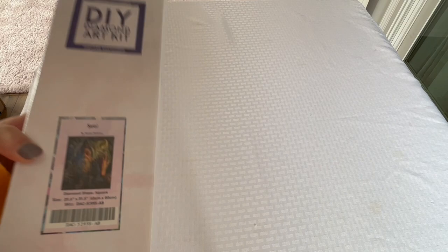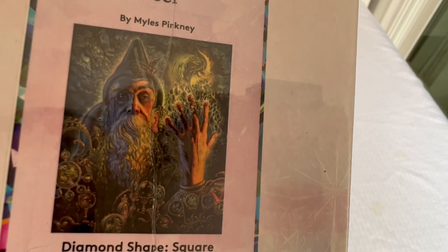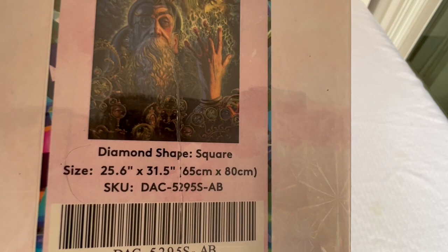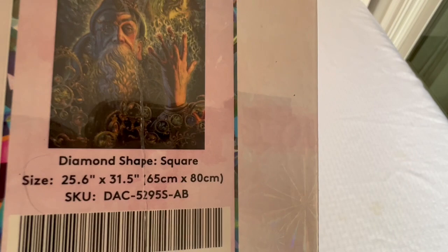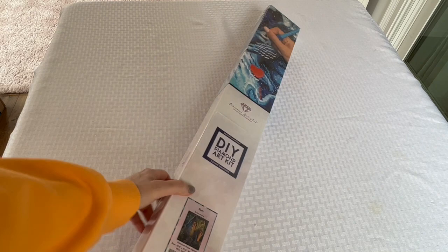It is called Seer, just Seer. So there is one called The Seer, but this is Seer, and it's by Myles Pinkney. And it is a square diamond painting. It's a 65 by 80 centimeter, so it's on the larger side. It is a size that is on the larger side, so I was saying it right.